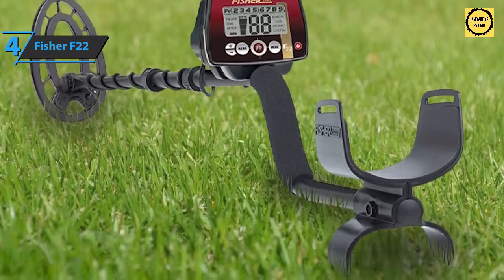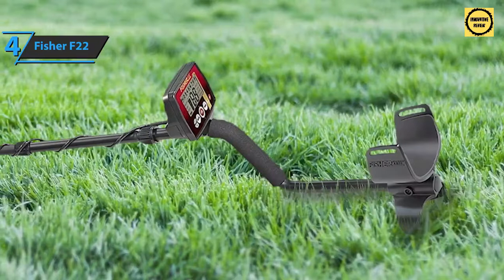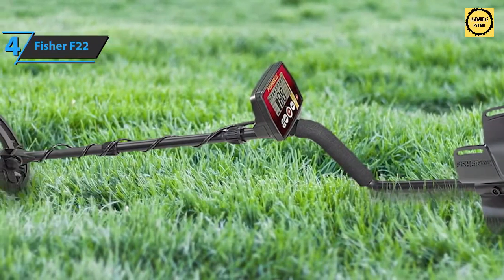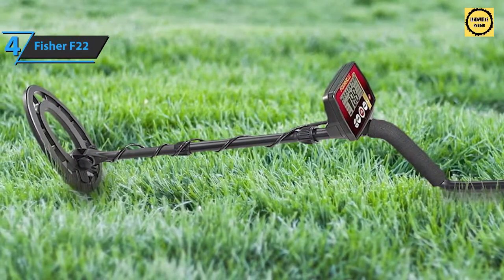If you're looking for coins and gems, this option is invaluable. All in all, the Fisher F22 is a fantastic machine and offers great value for money. Whether you're just starting out or need a spare detector, this model would be a great choice. Thumbs up, that's for sure.